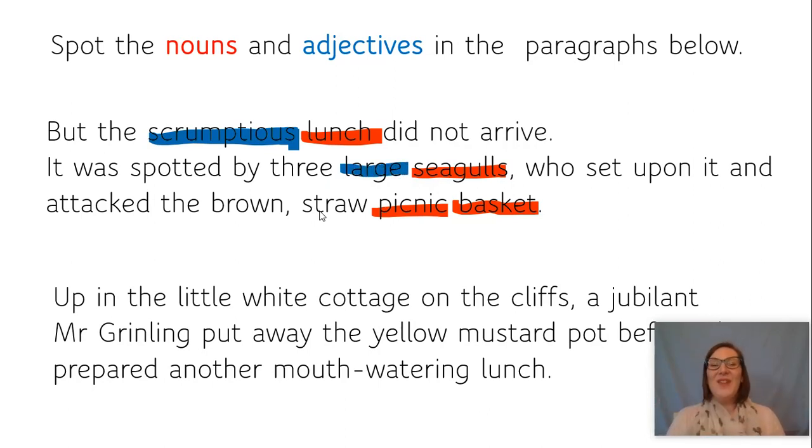Large. 3 large seagulls. It could be 3 small seagulls, 3 brown seagulls, 3 angry seagulls. And that word there, large, describes our seagulls. And then we have 2 more, who set upon it and attacked the brown straw picnic basket. Picnic basket is my noun. What words there describe my picnic basket? Well, it would be brown and it would be straw. Did you get those? Fantastic if you did.